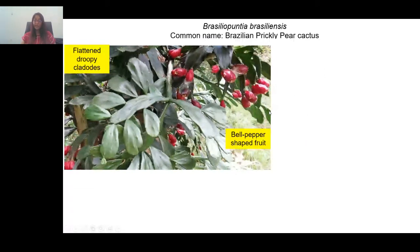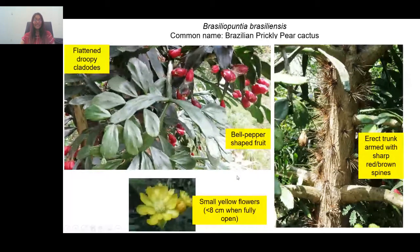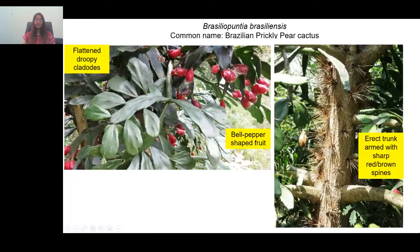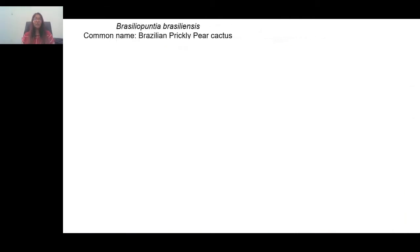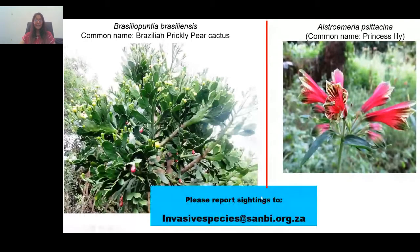The trunk has many branches like a tree, and it's also armed with hectic, sharp red to brown spines, which you will not miss in the field. Lastly, the flowers are smallish and lime yellow in color. In summary, if you were to spot either of these two alien plants anywhere in the country, please email invasivespecies@sanbi.org.za. Thank you.